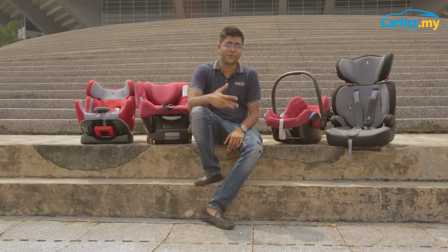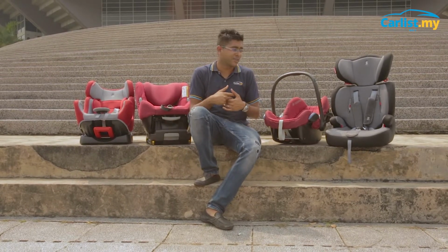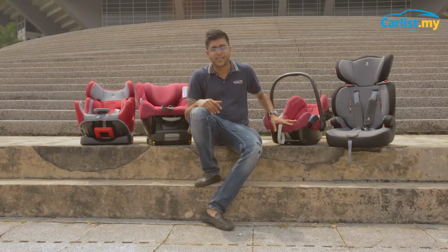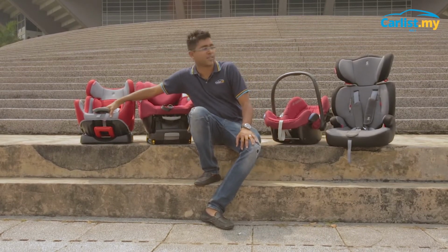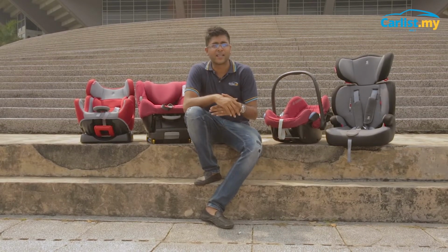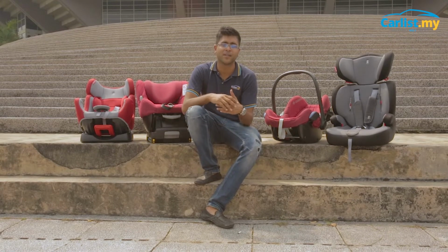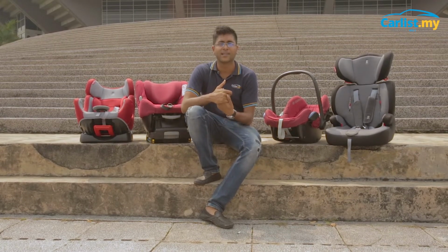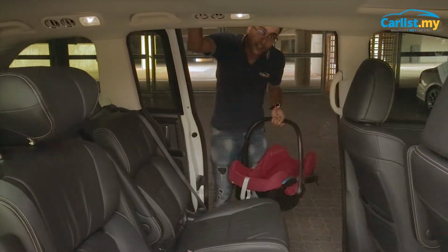So guys, before we go into more detail, I'd just like to give you a brief overview of the seats that we'll be discussing today. Now, we have the child carrier seat, we have the ISOFIX child seat, we have a non-ISOFIX child seat, and finally the booster seats. Now, it's important to note that there are widely varying designs from different brands at very different prices. So it's important to do your research and find what suits you best at a budget that you can afford.